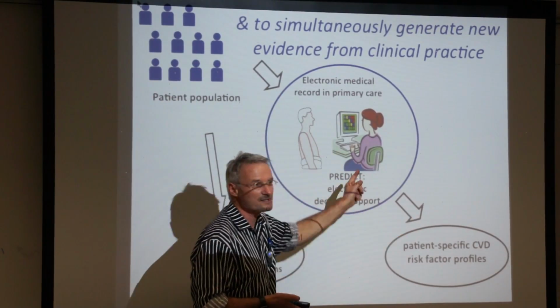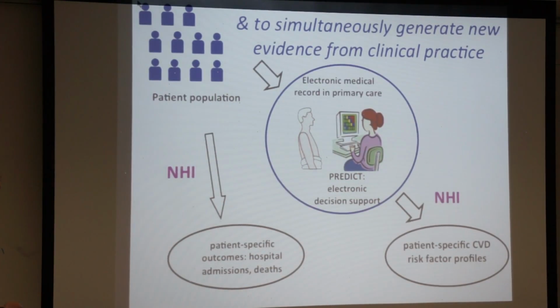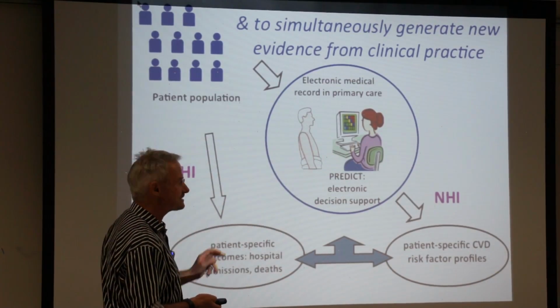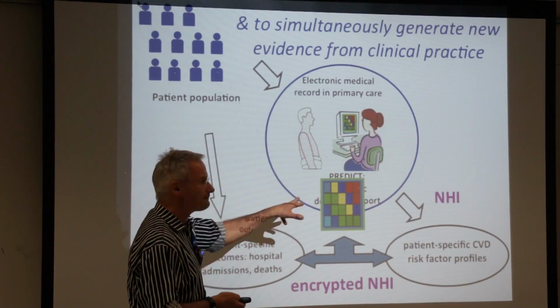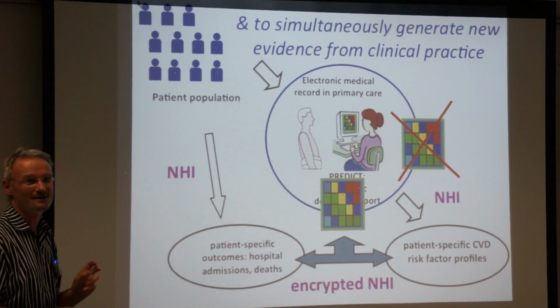This is our web-based system collecting the risk factors. And because we've got an NHI, a unique health identifier, we can join these data sets together. We use an encrypted NHI, and we can make a new chart and get rid of the old one. So conceptually, that's what we designed.